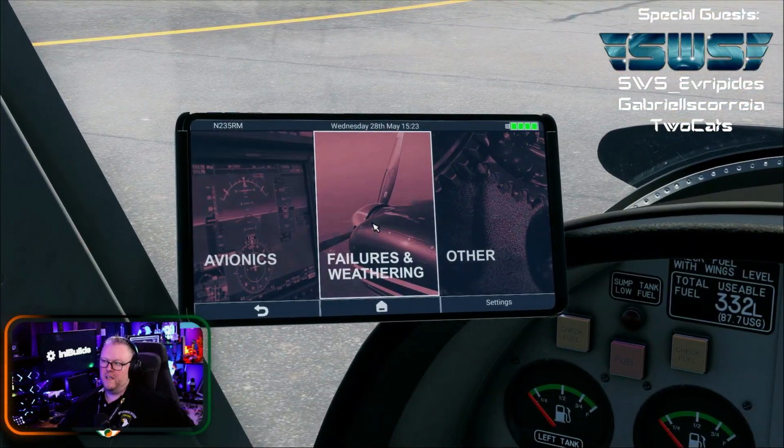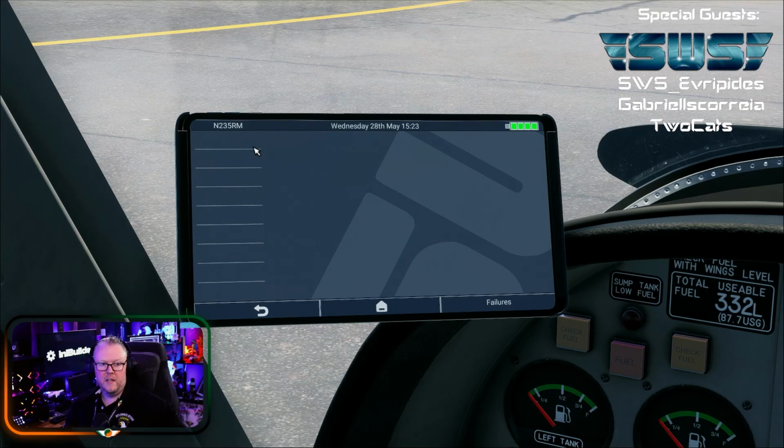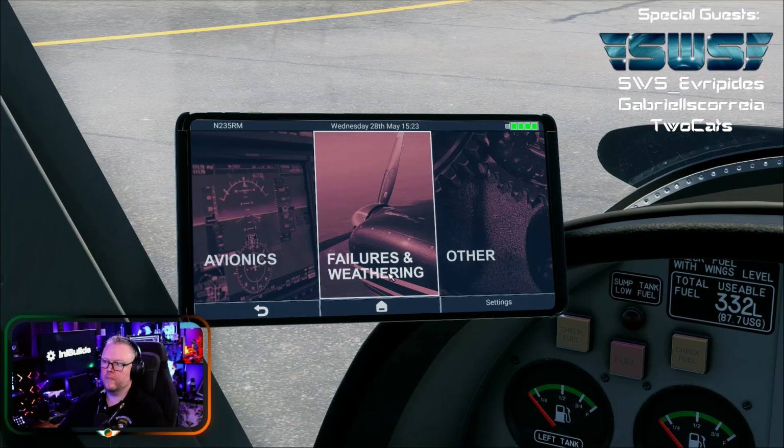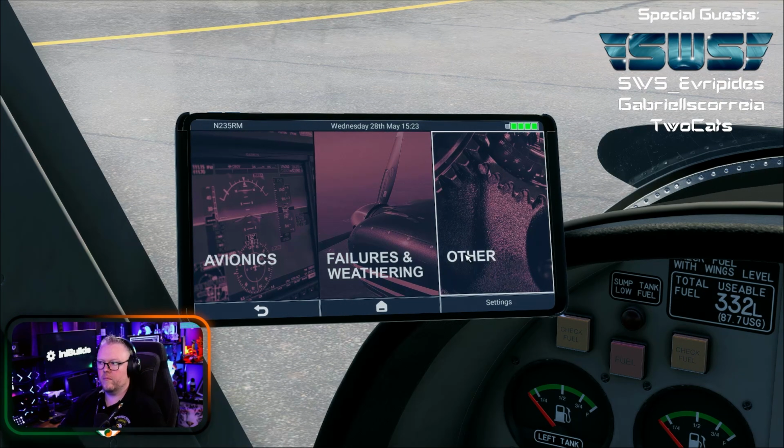And then we have failures and weathering. So this will be the module that you pick up after it. Yes, this will be added in the future for the release of the Airvan.